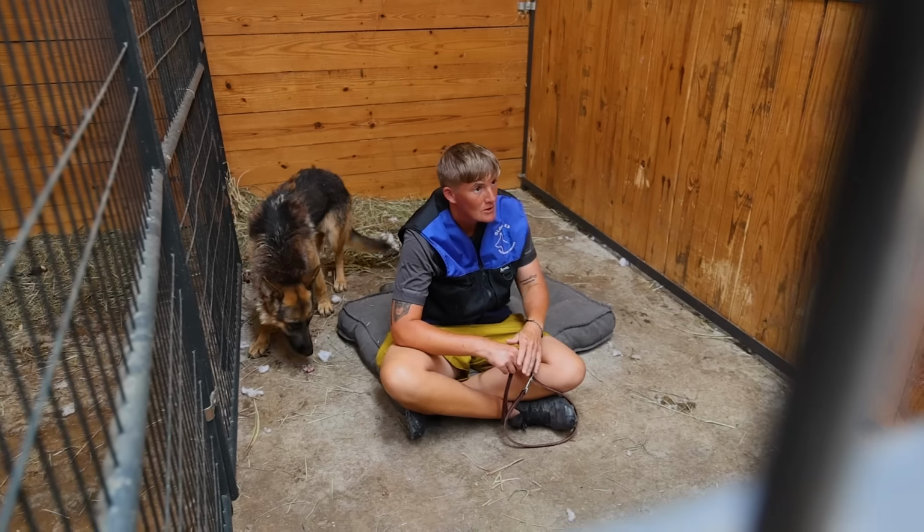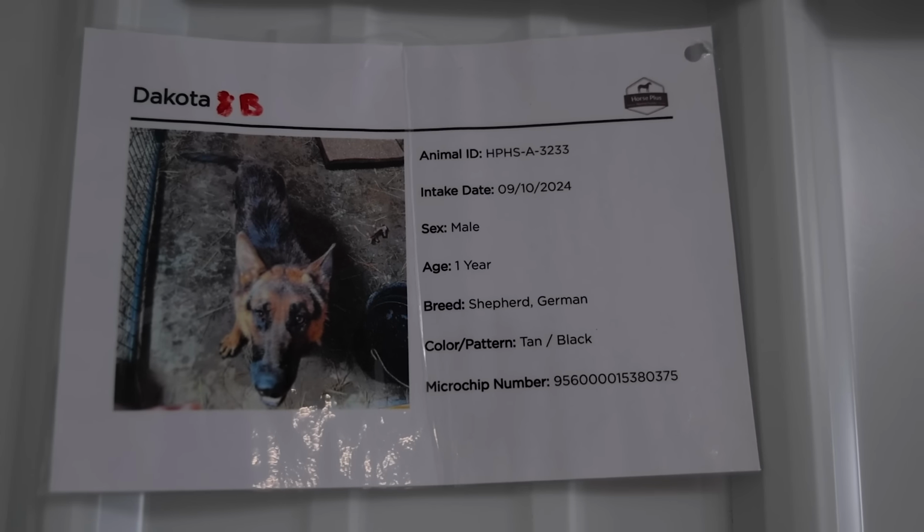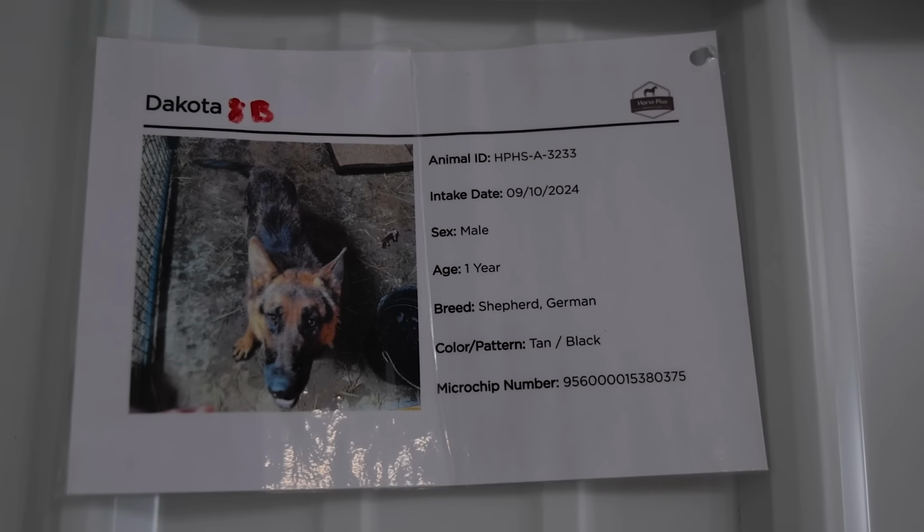We're here at Horse Plus after they received 20 German Shepherds, and we came to check them out to see if we can help them out. Luckily enough, we are taking one male German Shepherd with us named Dakota. We hope we can socialize him, give him a nice good cleanup, and hopefully find a forever home soon.